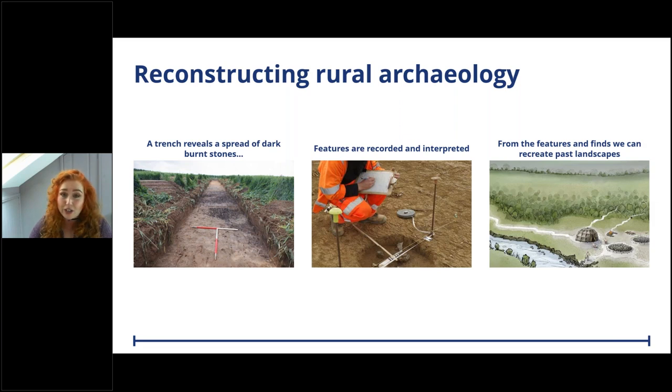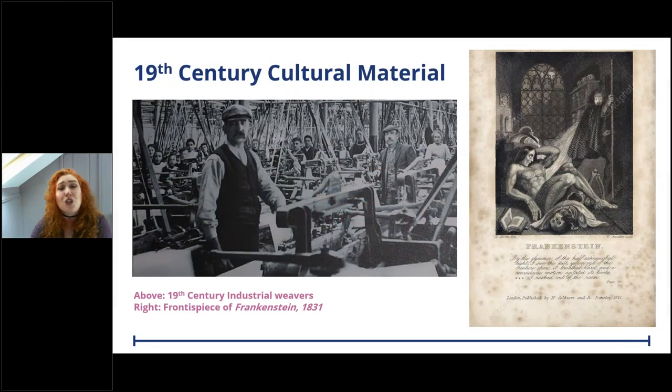But for industrial archaeology, we have so much more. It's not just the bricks and the mortar that we can look at, but accurate maps and plans, first-person voices, satirical cartoons, political pamphlets, and of course, the literature and art of the 19th century. So you can go online, you can go into a bookshop and pick up a copy of Hard Times and relive that relentless oppression of working in an industrial mill.